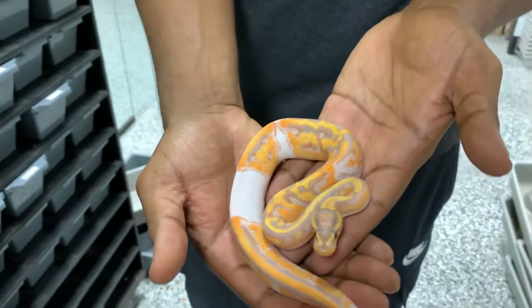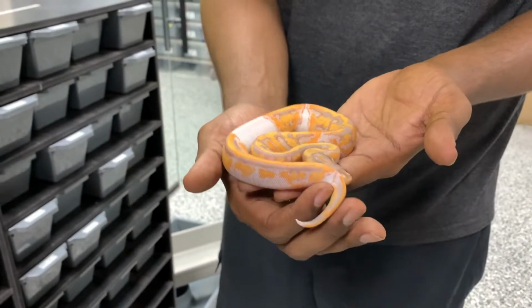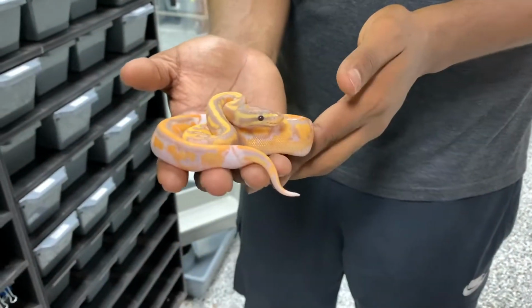Powerhouse, especially if you put some enchi in here, make it even more orange, or even get this into yellow belly. Better yet, some freeway pieds. That's the 10th one on the list. I'll show you guys the next one. So this is the 9th one on the list.